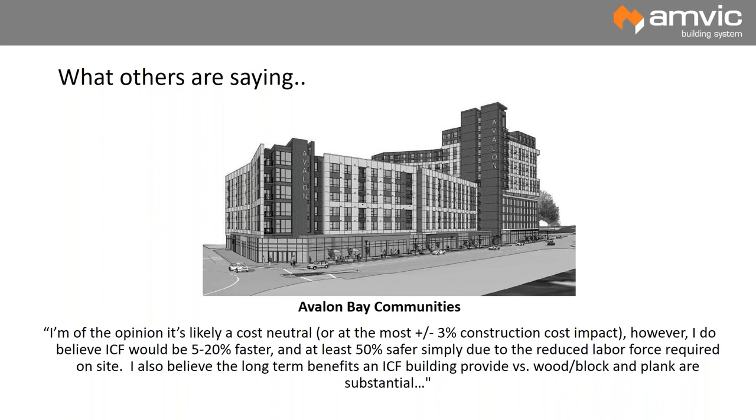I believe with the right approach, we can be a lot faster and at least 50% safer due to a reduced labor force. That was one of the biggest things that I observed on the Charleston project, is how few workers were working on that site for such a large site. They also believe the long-term benefits of ICF versus wood, block, and plank are absolutely substantial.